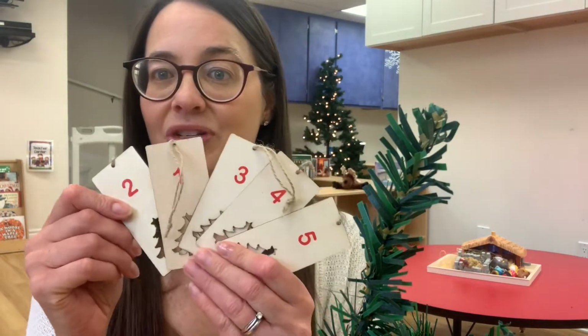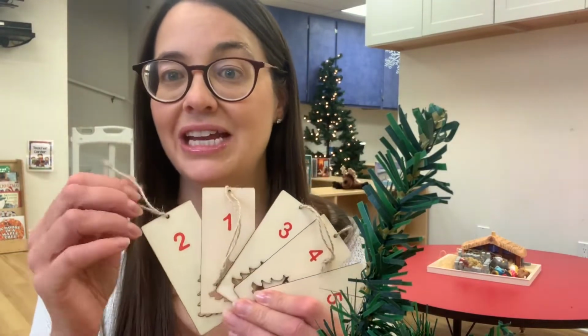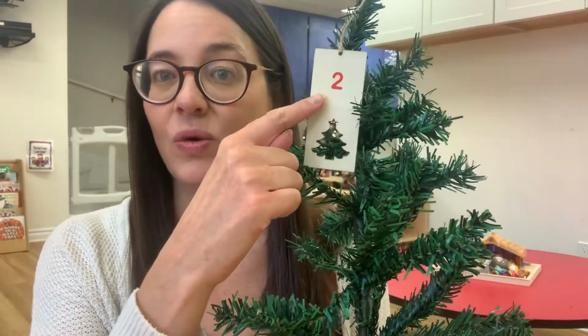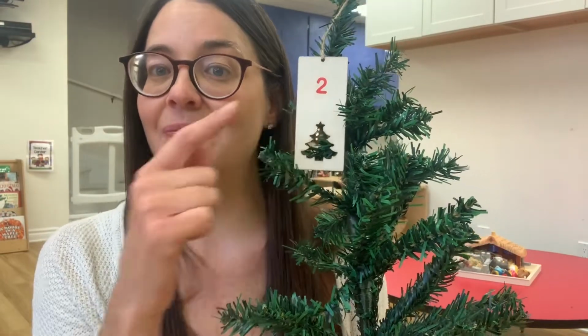This week, a lot of the songs and stories that we're using use the number 5. So I made up some different tags with the numbers on it so that the children can take turns taking one out of the basket, placing it on the tree, and then choosing the corresponding number of ornaments and placing them on the tree.